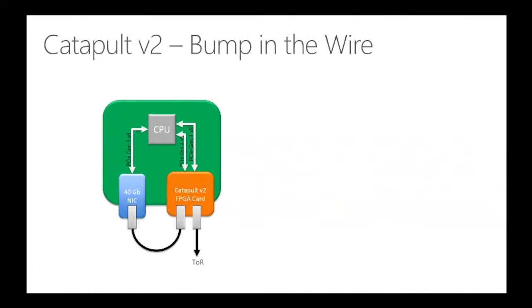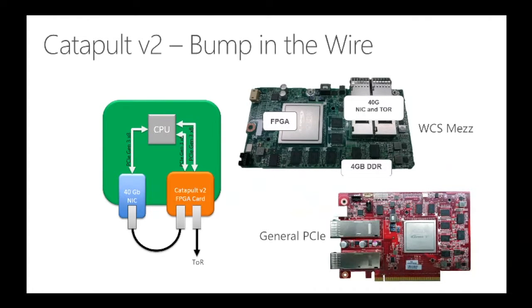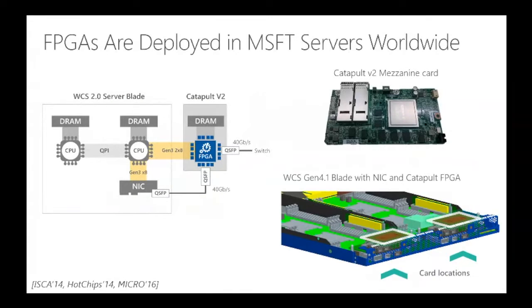So what we wanted to do is network these together. We went through a few iterations of this, but the current one is what we call a bump in the wire. This is Catapult V2, and these are the boards. What's basically going on is you have your CPUs and your normal network interface card, but instead of the network card talking to the network, it talks to the FPGA first, and then the FPGA can talk to the network. So the CPU can talk to an FPGA like a normal accelerator, like a GPU, and it can get all of the network traffic that's coming to it and do things with your network traffic.